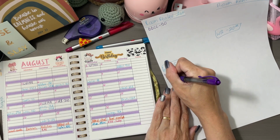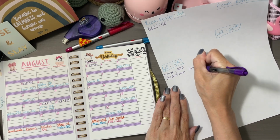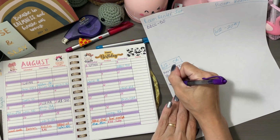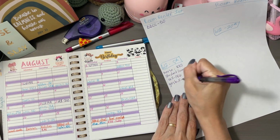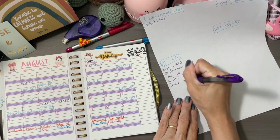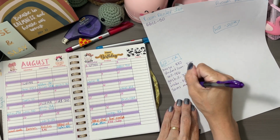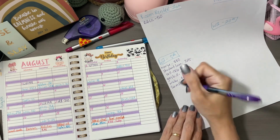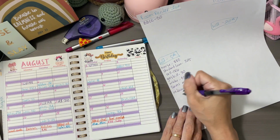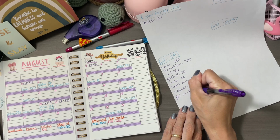We have student loan, $325. Cell is $186. My gas bill is $30. This is what we budget. My water is $90. Then we have my Sam's Club minimum, which is $50. The internet, $60. And then we still have my pet insurance of $23.